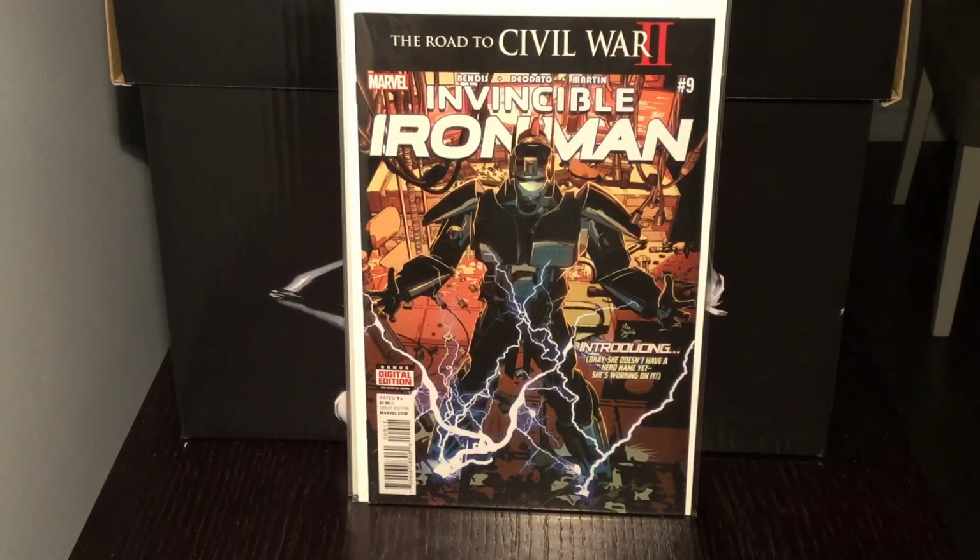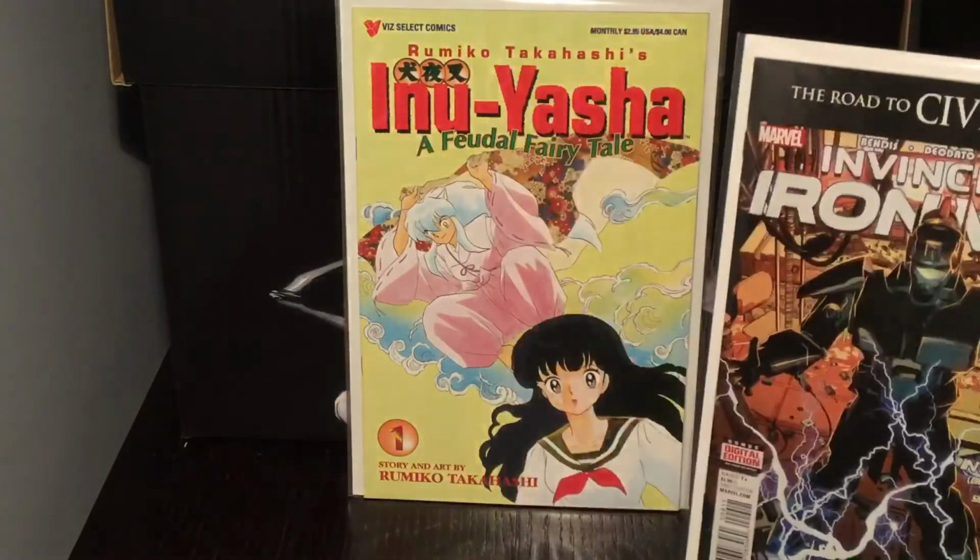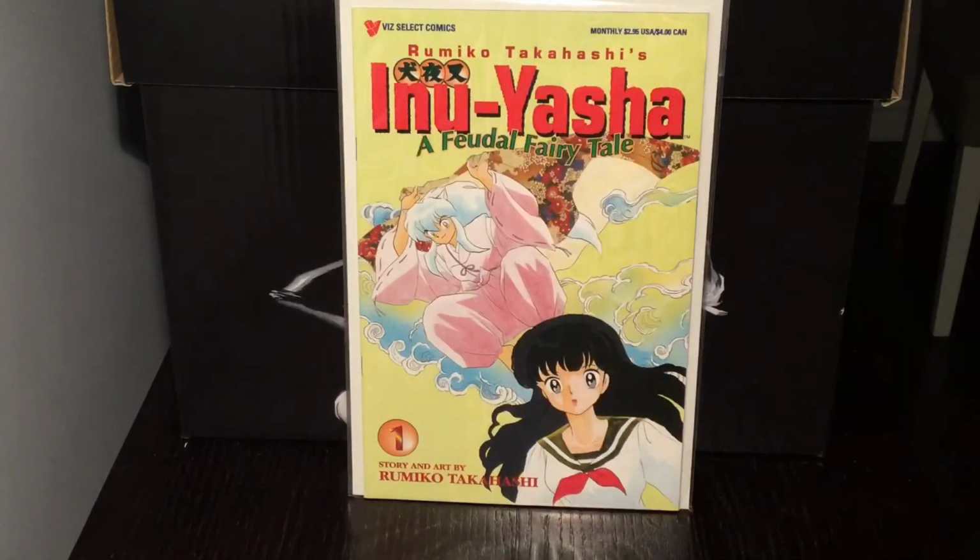Very cheap to get. So I got this incredible Iron Man number 9. This was, I think, the full appearance of Riri Williams. So another book I suggest people pick up before this one gets hot and blows up, like most things do. I got Inuyasha because I'm an anime freak.